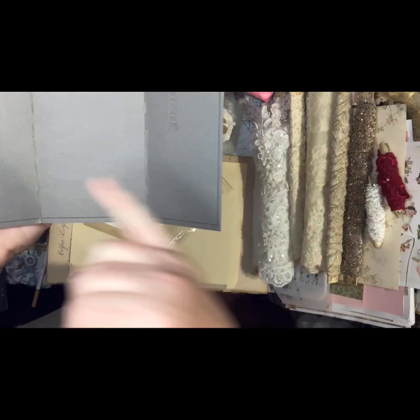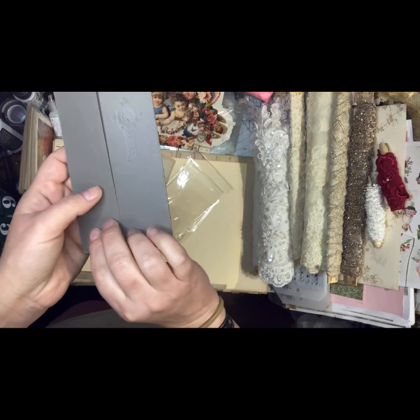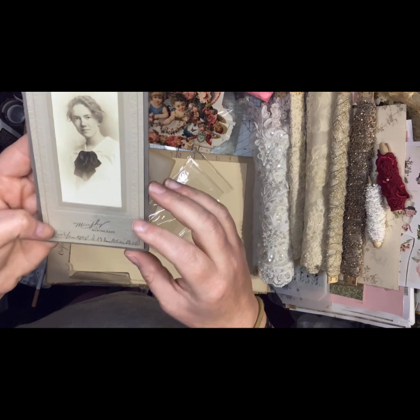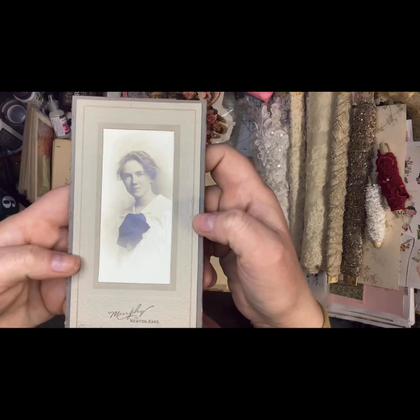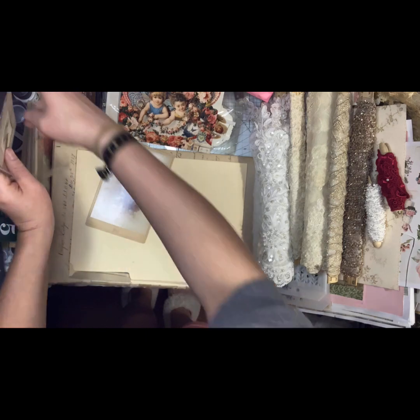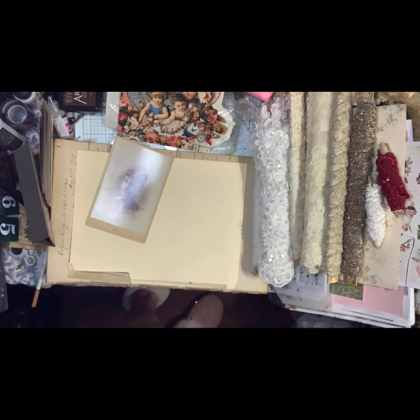It opens up in case you wanted to do some type of message. I did not know it did that. Now I even love it even more. 1918 Rosalind. Beautiful. I won't put that back in there right now, but yeah, I might not put it back in there at all just because it was falling apart. So we'll put that away.